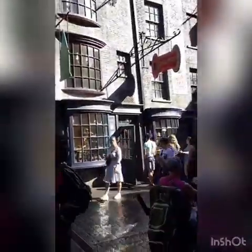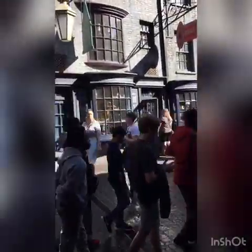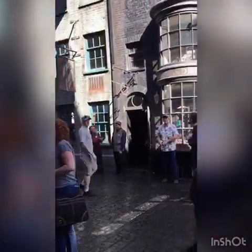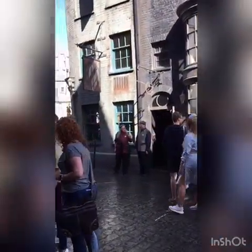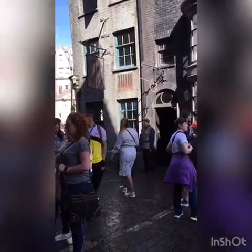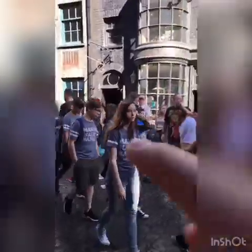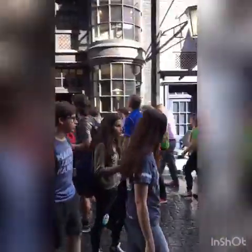So this is Ollivanders, and you can go in here to get your wand. But there's also a line around the side, and that is where you line up for the show, where the wand chooses the wizard. So just watch out for that. That's separate. It's over here. That's separate to the front of the store.